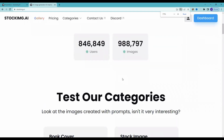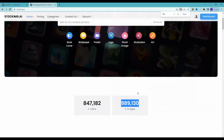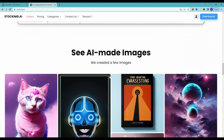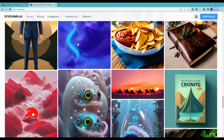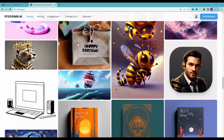With almost 850,000 users and nearly 1 million images generated, Stockimg.ai has proven to be a versatile tool for all kinds of designs. It's not just a tool, it's a dream machine for creatives. Just look at these stunning AI-made images. Book covers, wallpapers, stock images, illustrations, you name it, Stockimg.ai creates it.